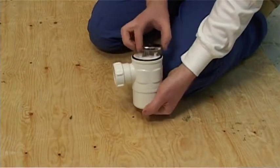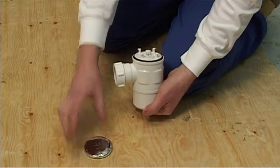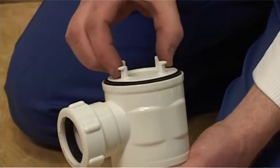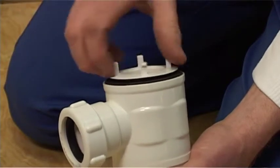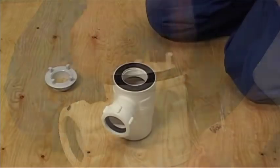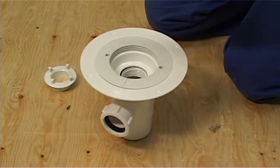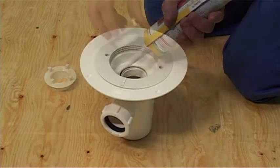Level Best can supply a push-fit pipe 50 mm trap which is equipped with a twist-action cover and removable trap tube for easy cleaning. It is easily fitted into the Level Best waist adapter by locating the body onto the adapter, applying sealant to mating surfaces and screwing the assembly together.